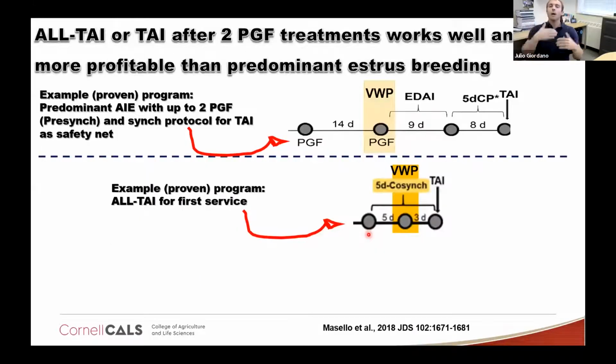So now going back, those are just protocols, right? So what can we do for time AI? Now taking you back to programs for first insemination. So how can we use these protocols? An option to use time AI is to not use time AI for all heifers, but rather to combine estrus detection with time AI. And that is what we do with this type of program.